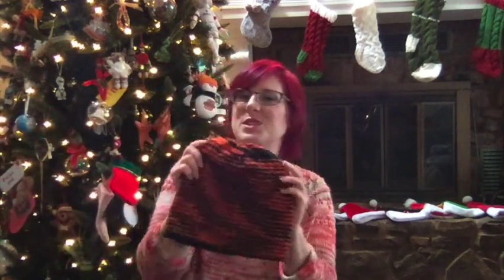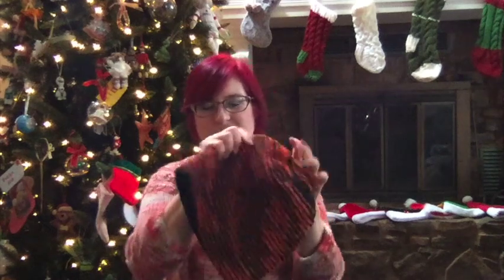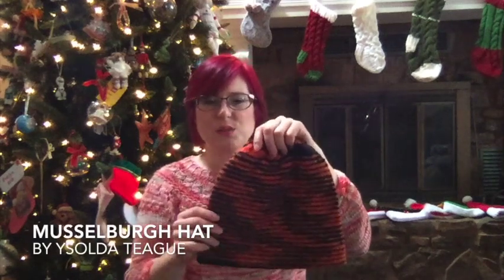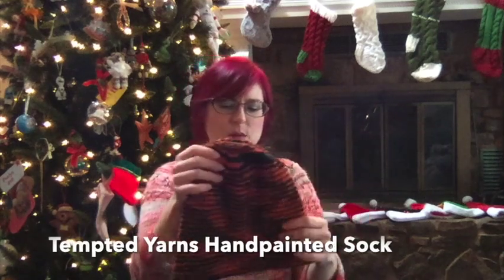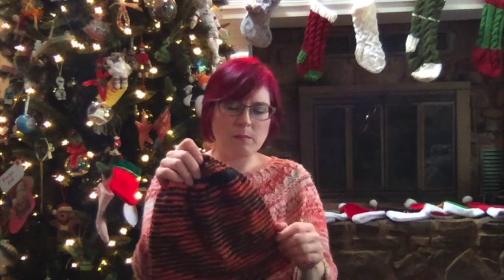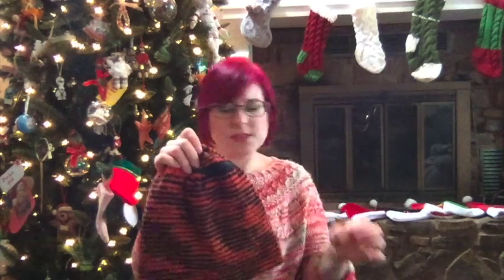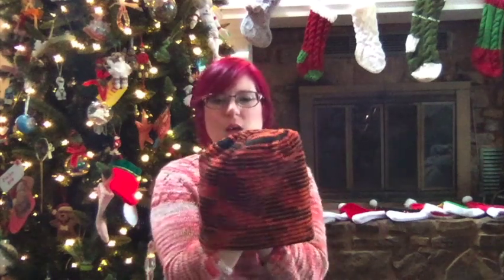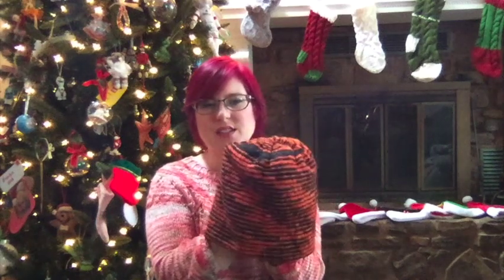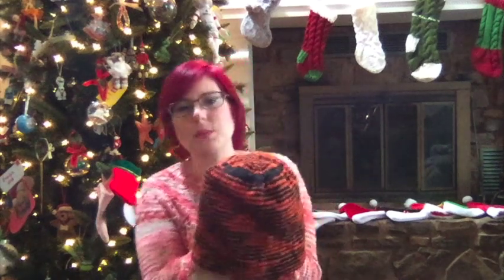All right, my next finished object is my husband's Christmas present. This is a Musselboro hat, and I used Tempted hand-painted yarn. And I don't know if she's still around or not, but Eating Fiber, delicious. But I got it years ago and had always intended to make something for my husband. And I thought I was going to do socks, but I cast them on, I didn't like it, I pulled it back out again, and ended up doing the Musselboro hat.